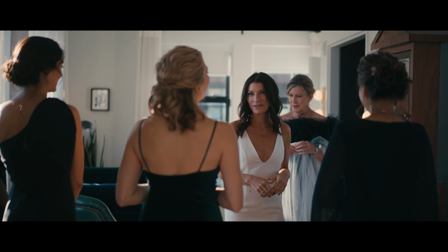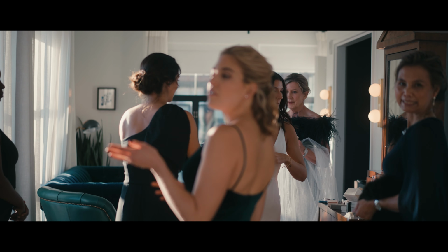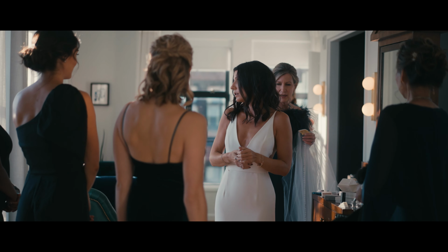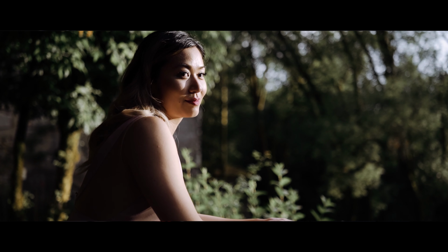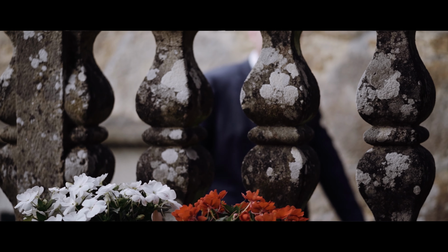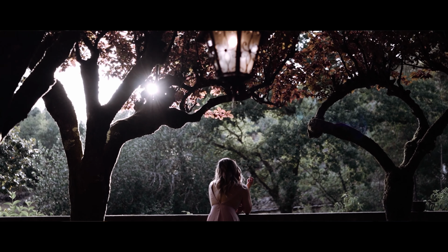But don't just shoot thinking that you're going to slow it down. Assume that it's going to be regular speed. Capture the shot as is. Hold the shot. It could be 10, 20 seconds, even if it's the bride getting her makeup done. Just hold the shot. You never know what's going to happen. Her mom might come over to her, give her a hug, give her a kiss. You don't know. Hold the shot.